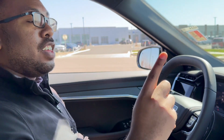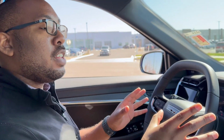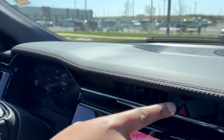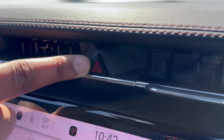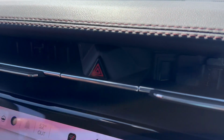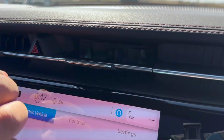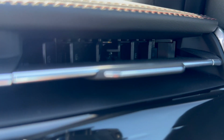Most definitely. And then I just noticed something that I want to bring up, and it speaks to the part sharing that's going on between brands here. The hazard light is akin to the one that you see in the Daytona Charger. Even the surround of it. Same style. So it's like Fratzog without the Fratzog. I do like the vents. They're nice and sleek.